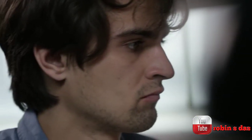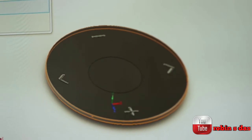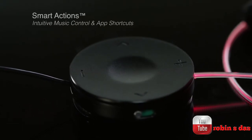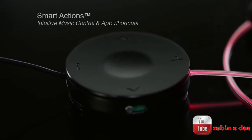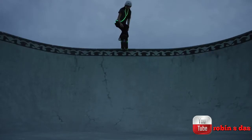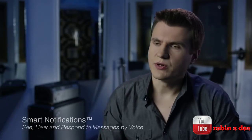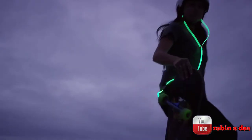With GLOW, we've actually provided 5 buttons to be able to control your music. Prior headphone designs don't give you that flexibility. They're a lot more complicated because they only have a single button. GLOW has a tight integration with the Android platform, so we're able to leverage that platform to do very cool things. For example, I could take a picture by hitting the center button, or I could even trigger Google Now and use voice actions to control my phone.